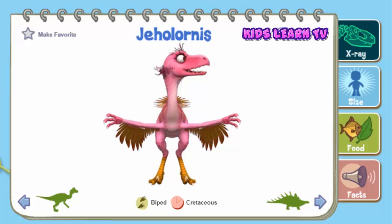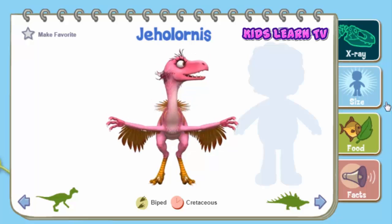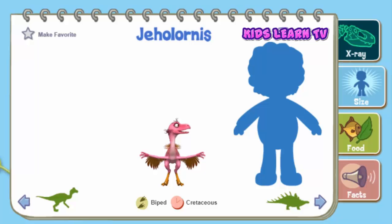Jehilornis. Jehilornis was a bird that lived in Asia during the Cretaceous time period. Unlike birds living today, Jehilornis had teeth and may have been a seed eater. Let's compare it to something we know the size of, a kid like you.